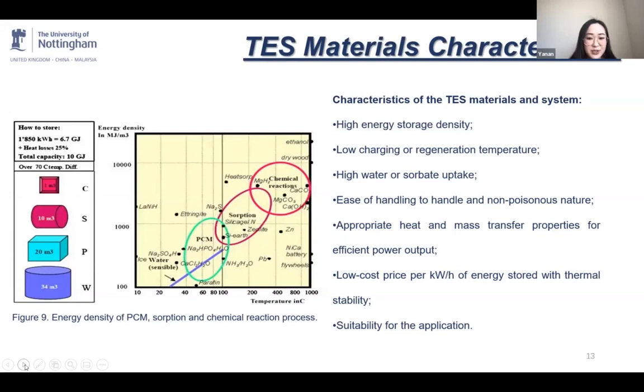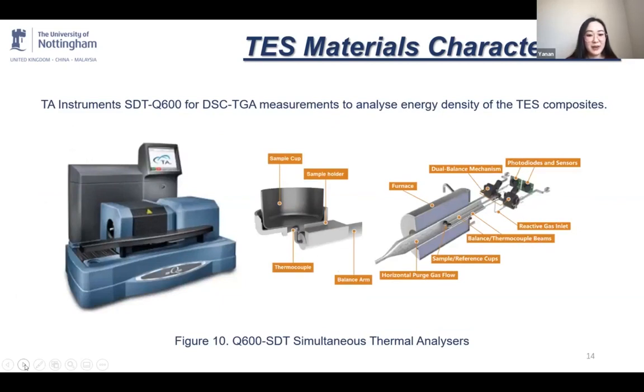Also, we need to consider the regeneration temperature of the energy storage materials. Usually we don't want the regeneration temperature to be too high because a higher temperature means higher energy consumption in the charging process. But the regeneration temperature cannot be too low, as this will make the composite unstable and not good for long-term storage. To measure the energy density and the regeneration temperature, we normally use a thermal analyzer. So for the TES materials evaluation and selection, we prepare the different composites first.